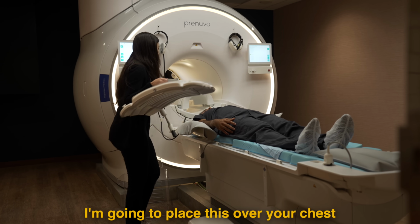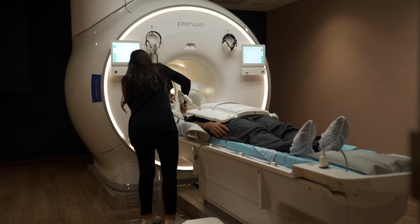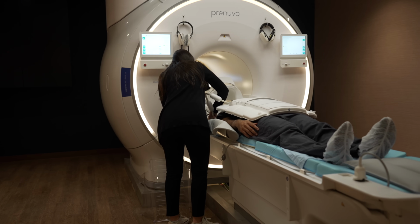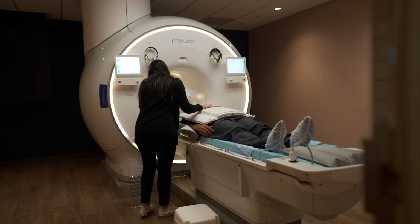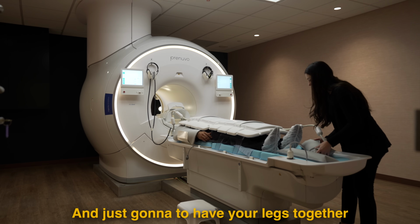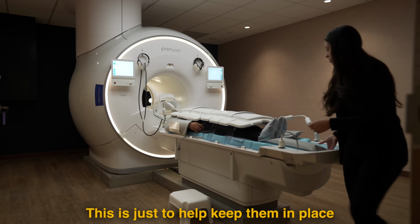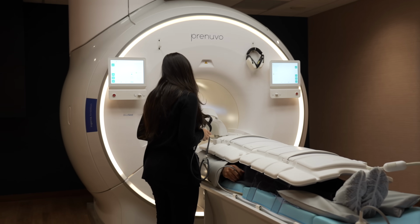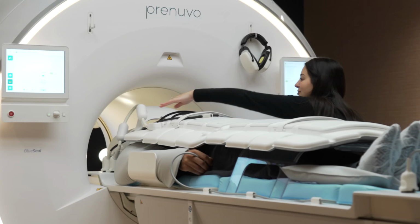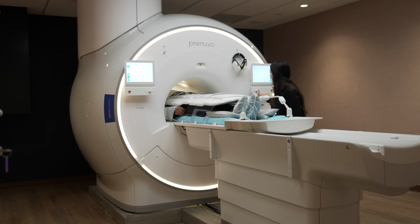What this person helped me do was make sure that I was in a position where I would not move, because I think if you move anytime during the scan, it can blur some of the imagery. So she placed some pads over my legs, my chest. And I'm just gonna have your legs together. Good. We're gonna place some sandbags next to them. And then a kind of helmet type of thing with headphones on. See you in a bit.